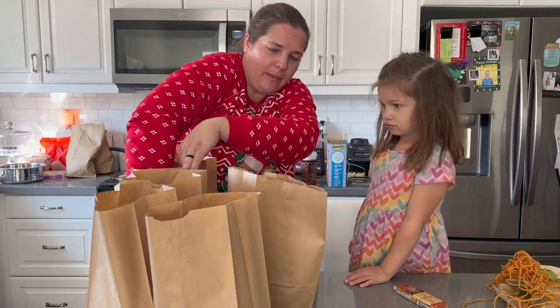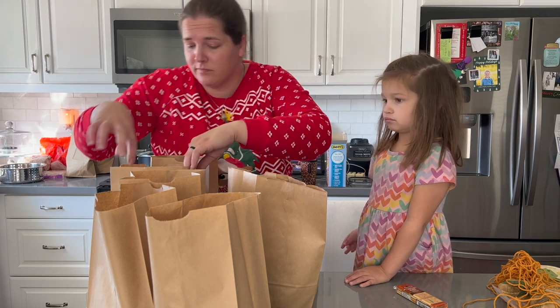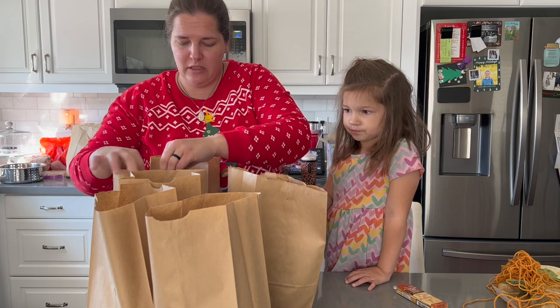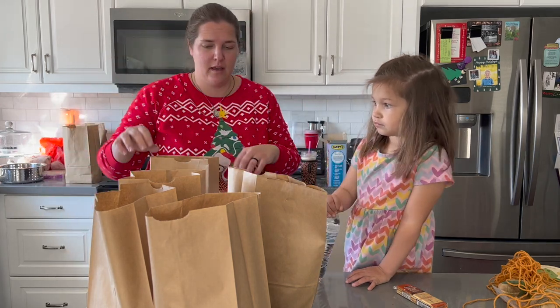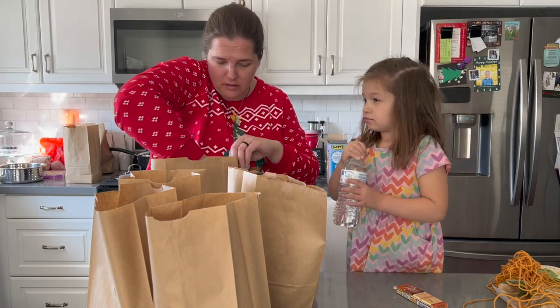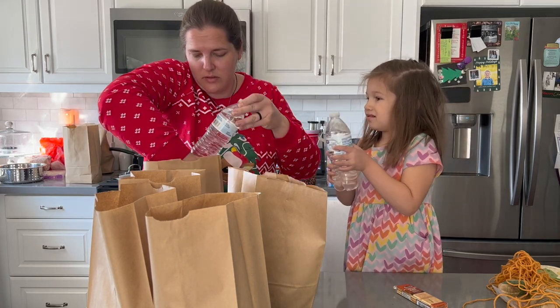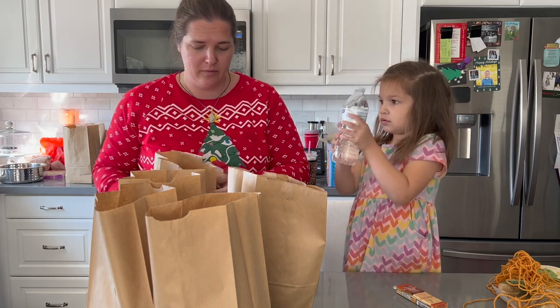Put at the bottom. Should have put them in first, huh? That's okay. So we'll write them little notes and you can craft. And then we'll staple this up and put some in the cars. So that when we're driving around and we see someone who's hungry, we can give them a bag.